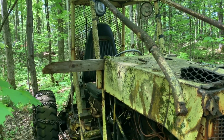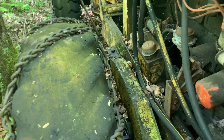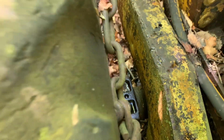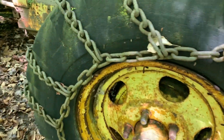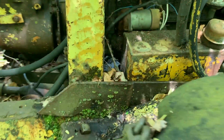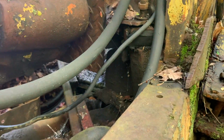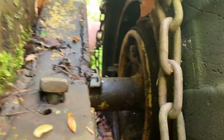They definitely weren't going for SEMA build quality, but whatever works, I guess. And on this front axle, there's leaf spring perches there. And they just look like they're out of a big 5-ton truck or something, but I don't know if the front axle would have been a rear, because it doesn't look like it steers. No, I don't know.